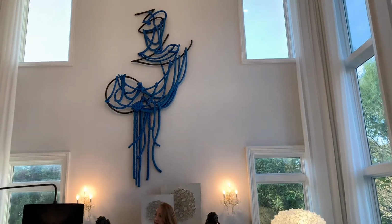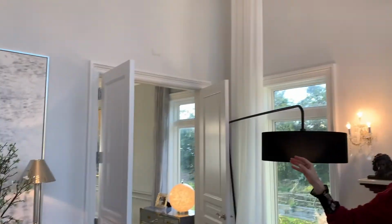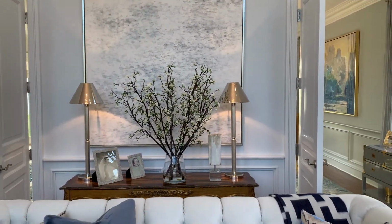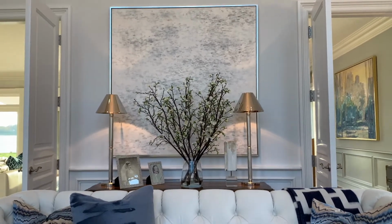I wanted something on the wall over here to just softly play off of that piece. And this is called Look to the Sky by Gabriele D'Italia.